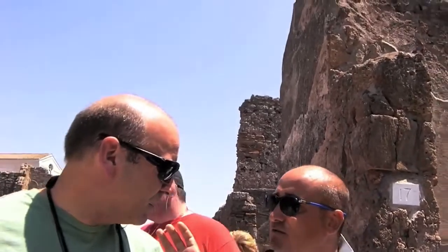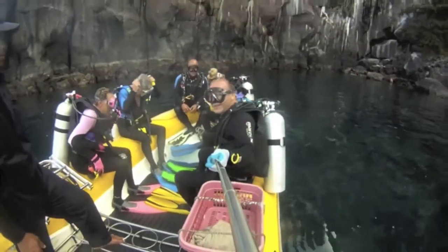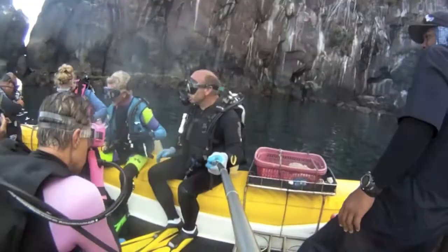Here I am walking along the streets of Pompeii with the guide explaining everything to me, and you didn't even know I had a camera. Oh, another great scuba entry. I just love these. These are so much fun.